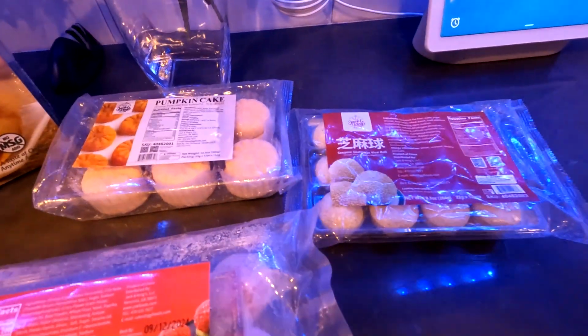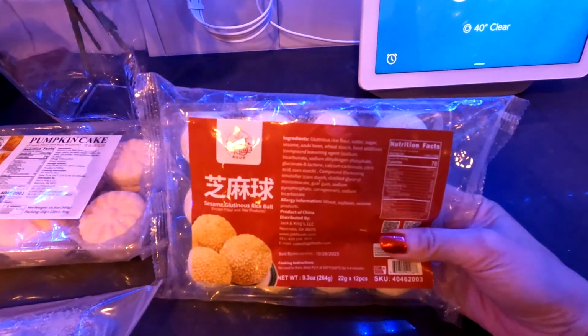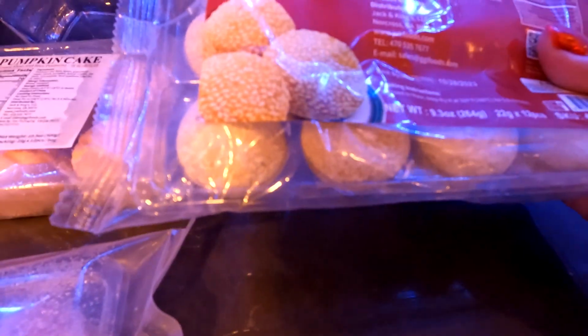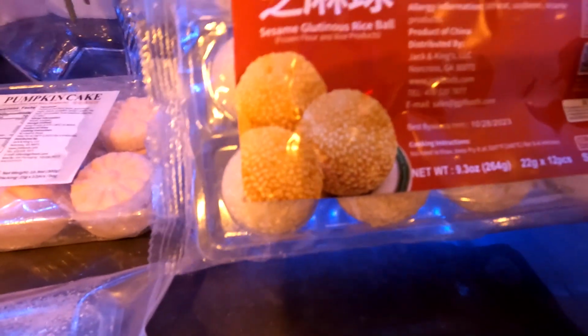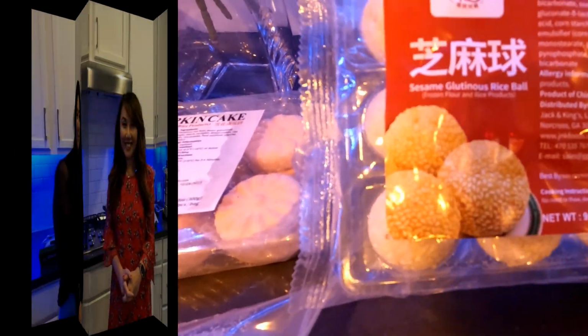And last but not least, for the dessert, I'm gonna serve a traditional Asian snack. It's called the sesame rice ball. It looks just like a sesame ball, kind of like a burrito, but with the sesame cover on that. Not overly sweet, very popular in all the Asian restaurants.